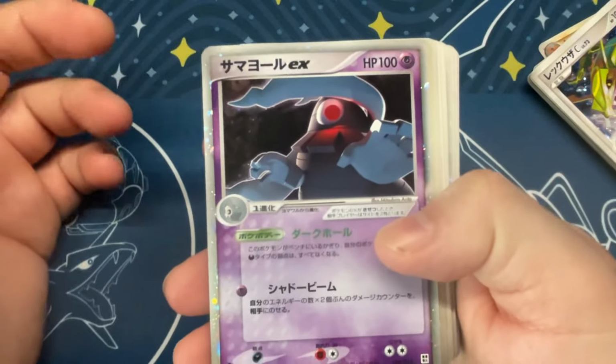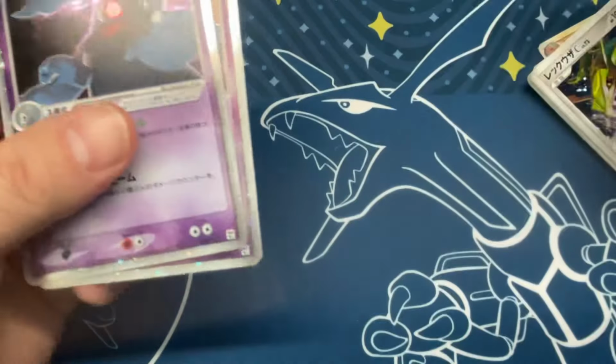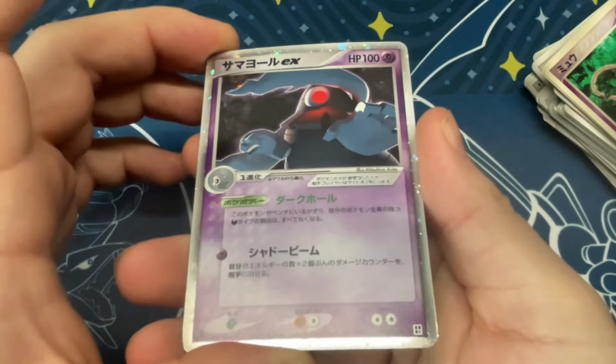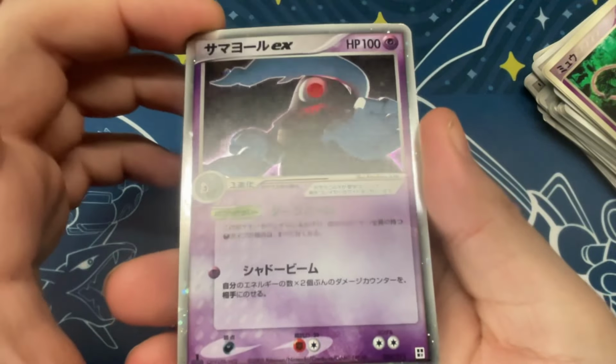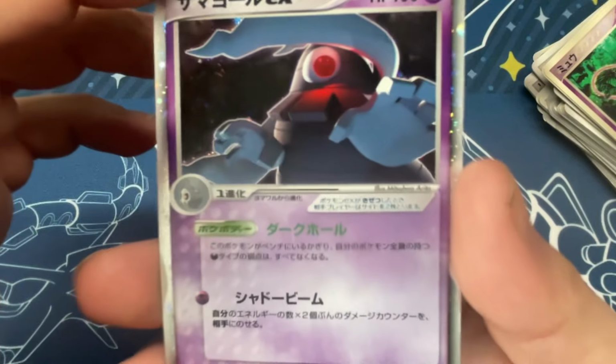We got Dusclops EX from one of the Quick Construct packs. We got 1, 2 copies of Dusclops. Front copy looks pretty clean. I also really like Dusclops. Look at his eye. Man, that looks cool.